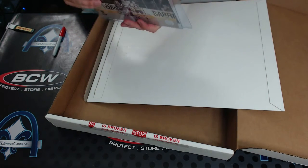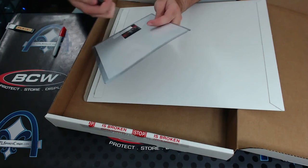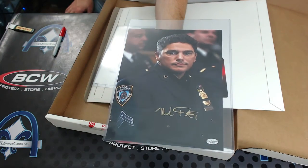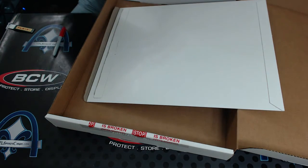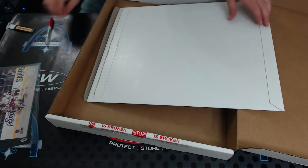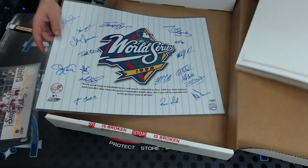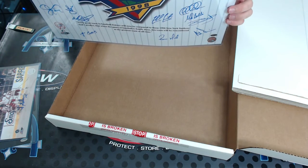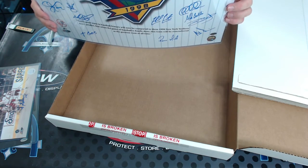Yep, Stéphane Matteau. Nice. I almost just guessed that before. Stéphane Matteau, autograph 8x10, Leaf Authentics. And, oh, Nick Turturro. Dude's freaking hilarious. Actor, Nick Turturro. Alright, here it comes. Uh-oh. Look at that. Wow. 98 Yankees, with Brocious, Ertis, Davis, Nelson, Bush, Strawberry, Banks, and more.